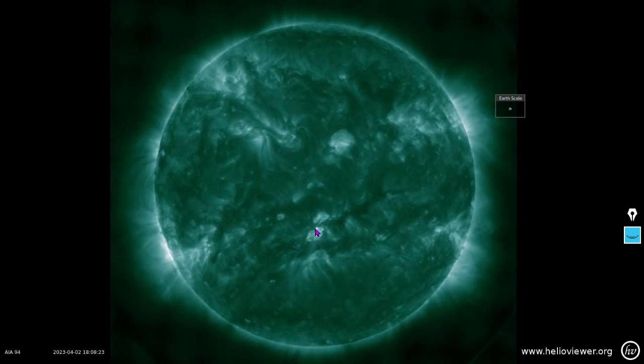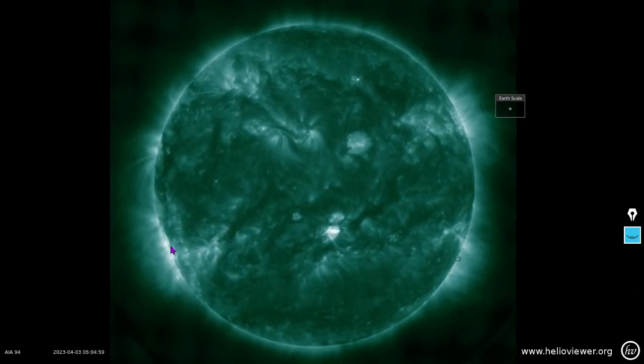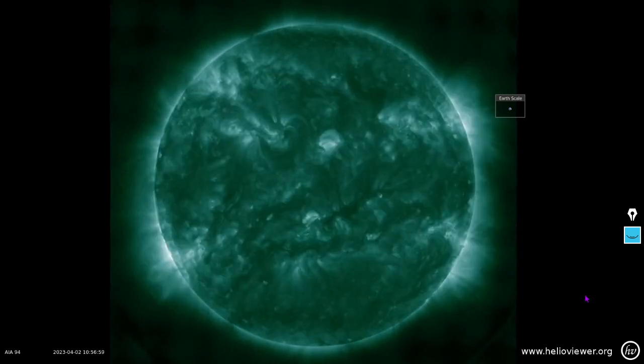Flaring being supported by largely just one sunspot group. This area down here is not a sunspot, at least it wasn't when we did show prep. It was just a plage.